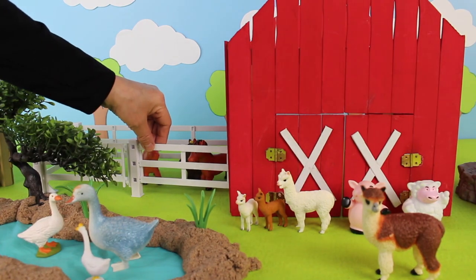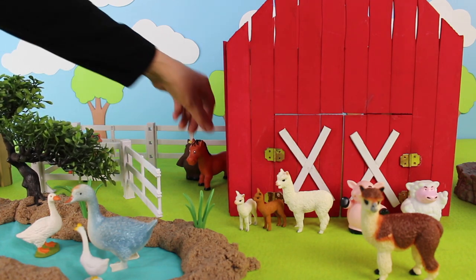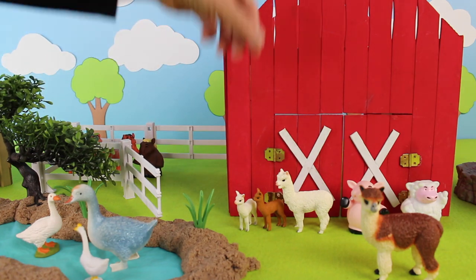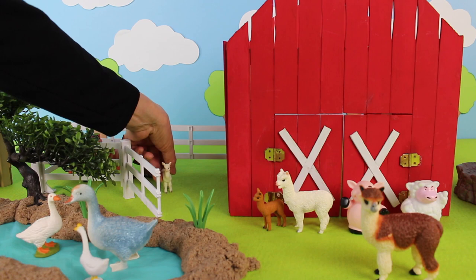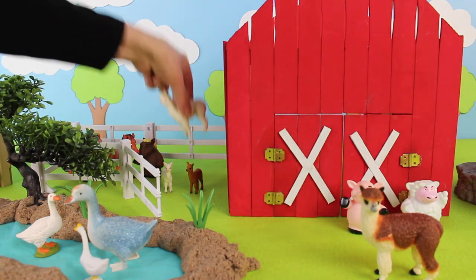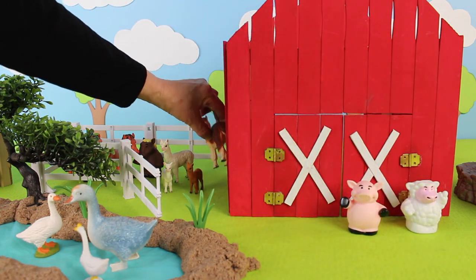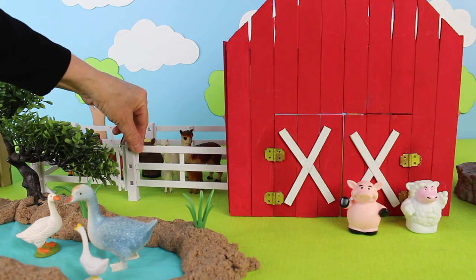Move over, horses. Here come the alpaca. The horses move over in the corral, waiting for the alpaca to arrive. Here are the baby alpaca, and the mother and father in the corral. Don't forget to close the gate.